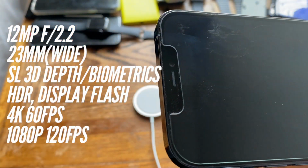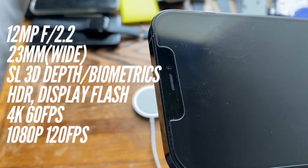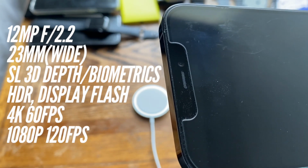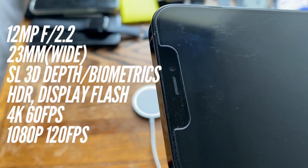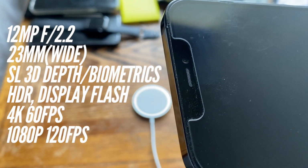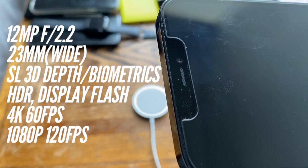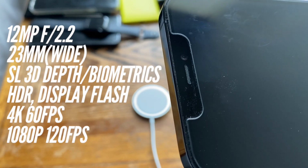So the front camera on the iPhone 12 Pro Max is a 12 megapixel f2.2 aperture shooter with a wide angle 23mm lens. So it's 23 millimeters, not 26, but it's still quite wide. It has a bunch of sensors up top here that help with face unlock and all the other face detection features. And these sensors help with the photo taking of the camera, and I have no way to turn those off. They're all automatic as usual.